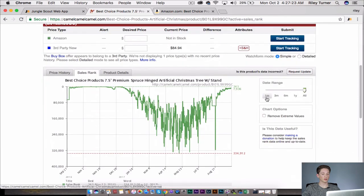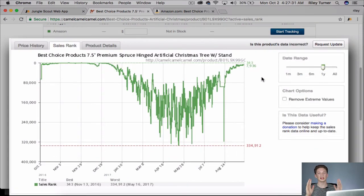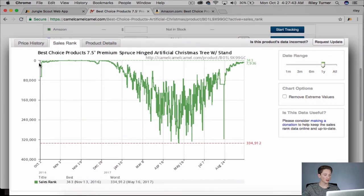Since it's a seasonal item, we're going to click on 1 year if they've been selling for a year. The reason for that is we want to look at a year period. Like I said at the beginning of the video, a seasonal item will make you money one time of the year, pretty much every single year. So let's look at this chart, and yes, this looks like a seasonal item. You can see right around Christmas time, November, December, the sales rank is very good because it's close to 0. Right after Christmas, it drops and drops and drops, and then it comes back up.